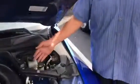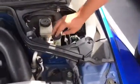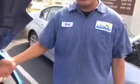Next, if your car is a manual, you'll have a clutch. You'll have clutch fluid right here. Basically, it does the same thing as the brakes, but instead it goes for your clutch. So when you press in the clutch, it helps you change gears smoothly.